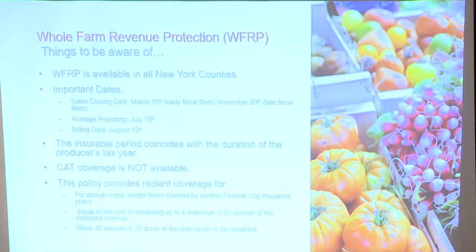Acreage reporting is due by July 15th. So you have to tell your agent, this is how much of each of the crops I planted. And then your bill comes on August 15th.